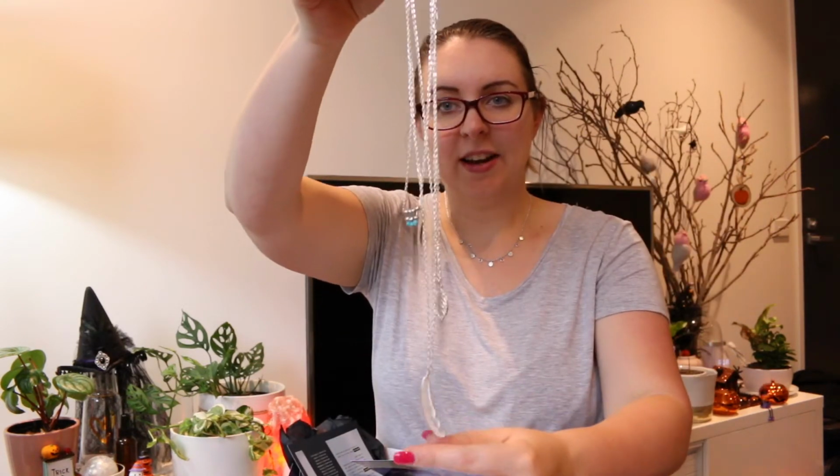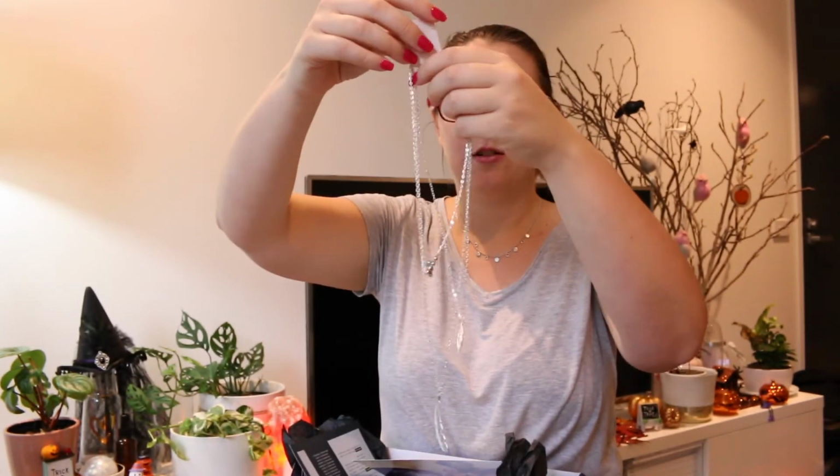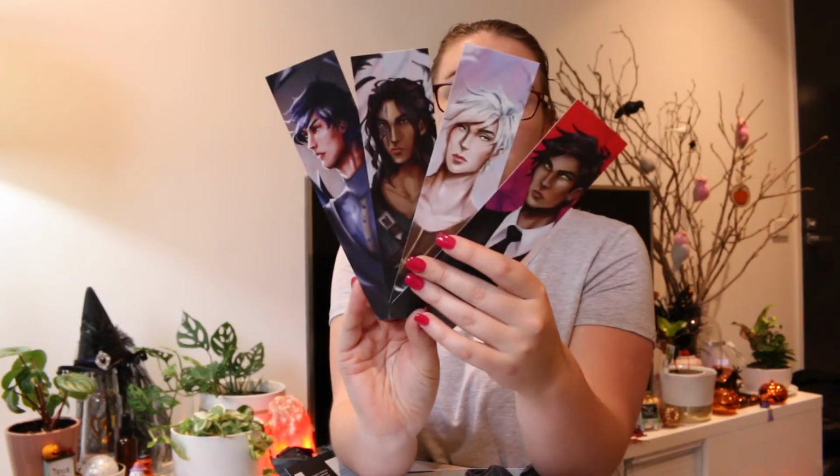There is also a necklace, and this is Ilium's blue feather necklace, and this is actually gorgeous. And it does come with a pouch to store it in as well, which is handy. 4 bookmarks that are double-sided and have the 8 main male lead characters. So all of Raphael's 7 plus Raphael, and these are awesome.